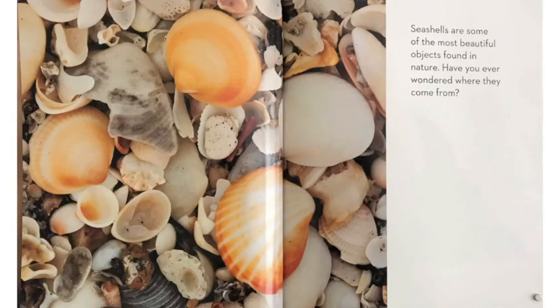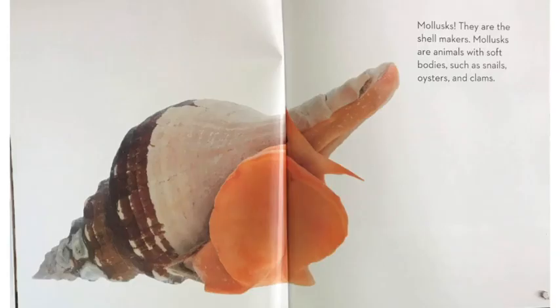Seashells are some of the most beautiful objects found in nature. Have you ever wondered where they come from? Mollusks. They are the shell makers. Mollusks are animals with soft bodies such as snails, oysters, and clams.